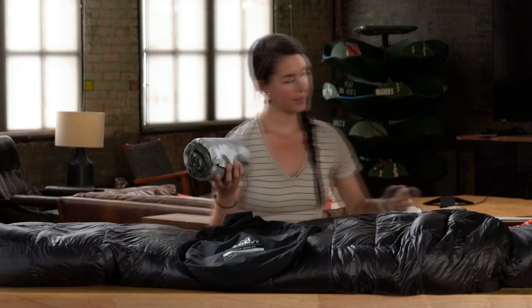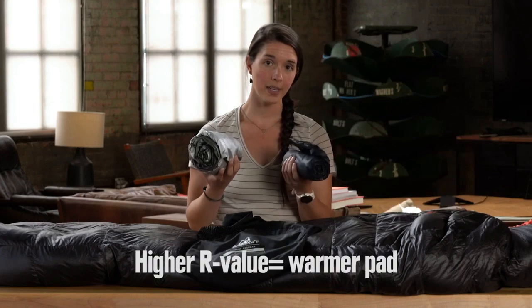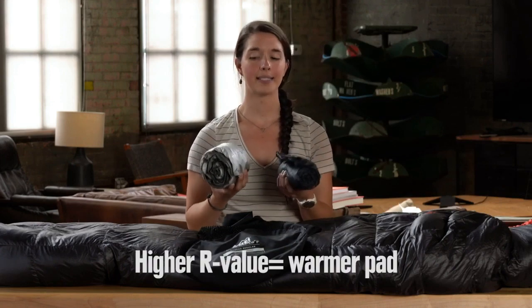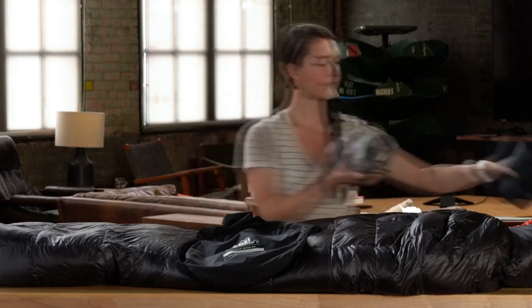You may not use something like this. You might use something more like this, which has an R value of 2. So keep that in mind when you're looking at the temperature ratings, as your sleeping pad does make a huge difference in the warmth of your sleeping bag.